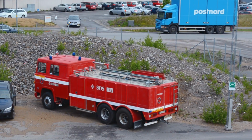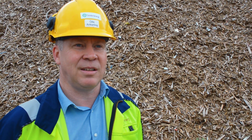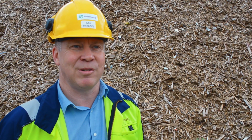A big fire in this terminal will cost us in just manpower and machinery something like 80,000 euros. It's a lot of money. If you have it every third or fourth month, it soon gets very expensive.